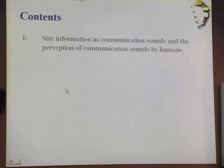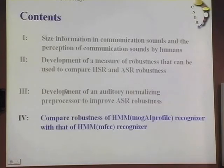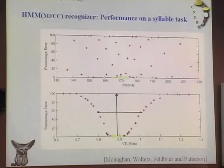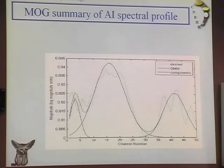Okay, so can we make use of this? You remember that we trained the HMM recognizer on a syllable database of one speaker, and when we changed the size, it had a problem. What happens if we take features from the scale shift covariant auditory image? So if we make spectral profiles, just add across the auditory image, you get this green line in here in behind.